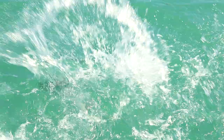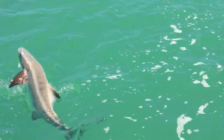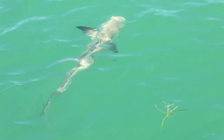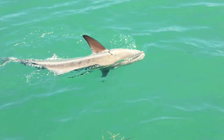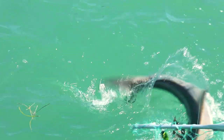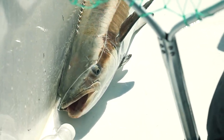Cobia, they love to be buddy-buddy with a lot of different things. Them being part of the remora family, they like to follow sharks around, stingrays, of course. Now, if you want to book a charter with me, we have a good shot at targeting cobia in the spring and the fall and in the winter. Come summer, they like to swim back up north, up towards the Outer Banks. But right now, I've been catching a lot of cobia.